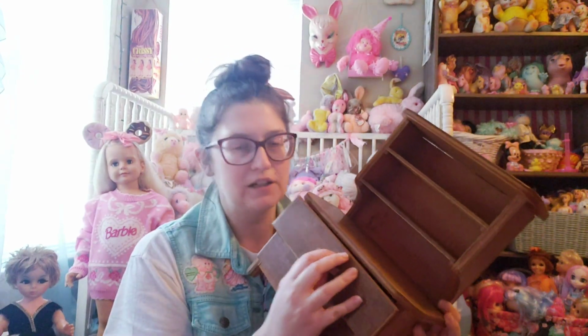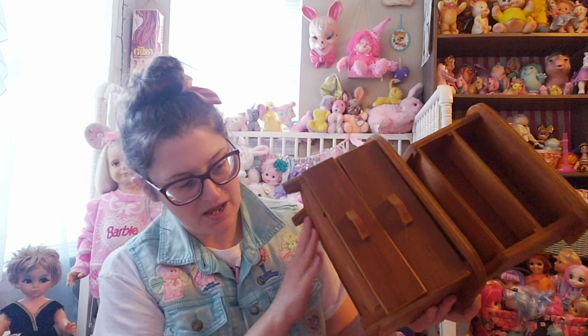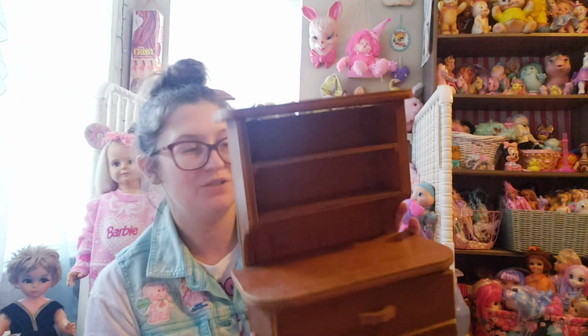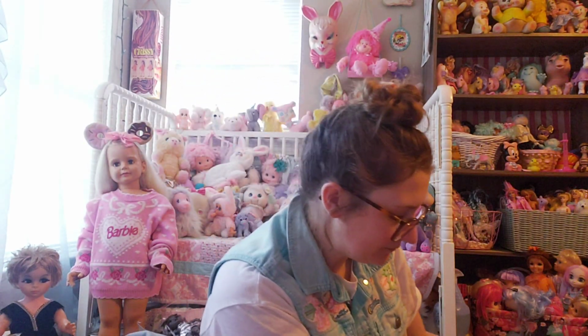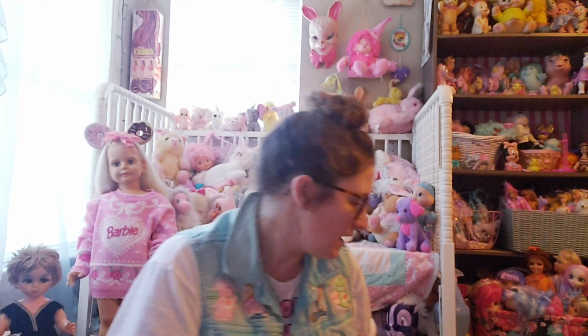The drawers do work. I think this is handmade. You know, somebody's pawpaw made this for them. It's really sweet. And my mom actually had a hutch kind of like this that my sister has now. Same type of wood. Anyway, that was it for the antique store.